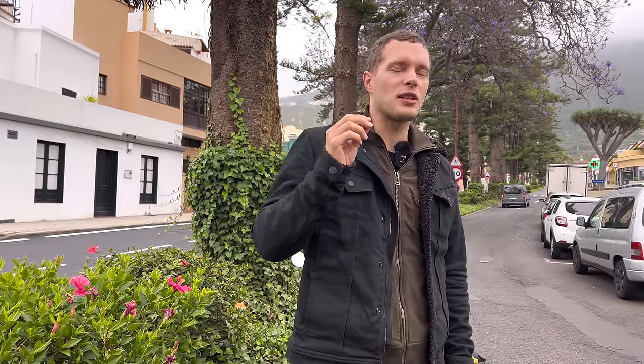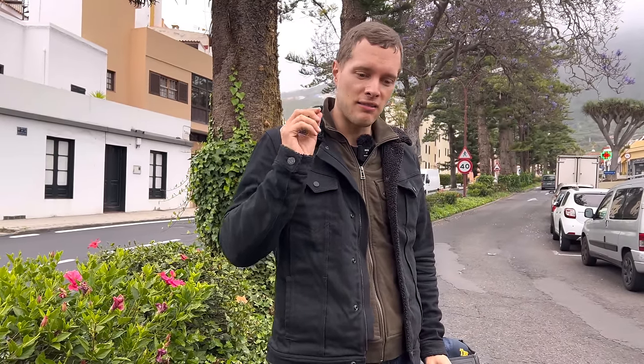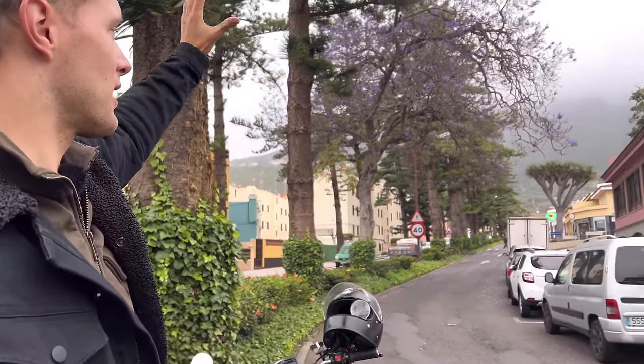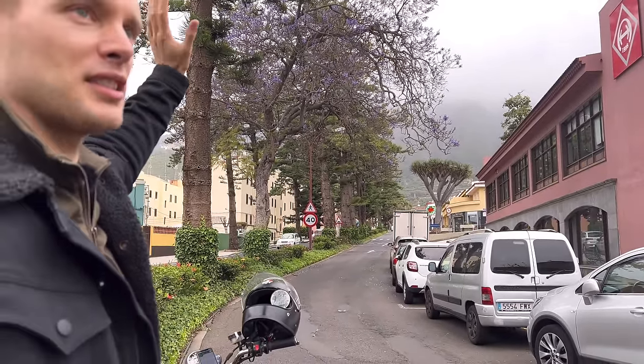I am so hungry. The restaurant closes in 1 hour, so we're going to bomb off there, grab a bite to eat, and then look around. And just look at where we are right now on the main road, beautiful trees leading all the way up to the mountains over there.